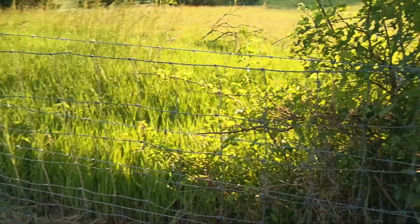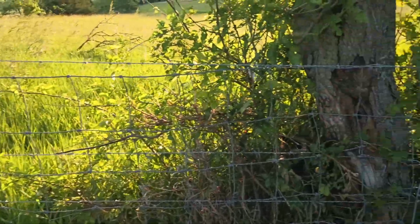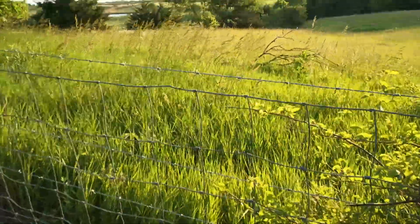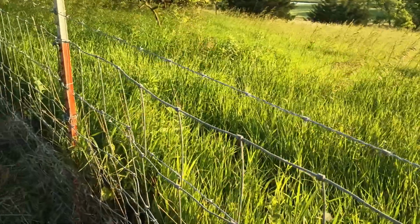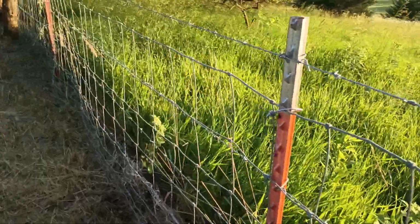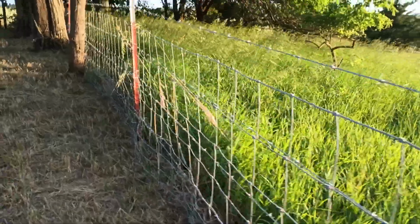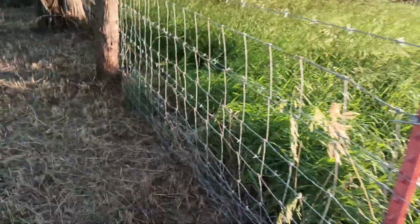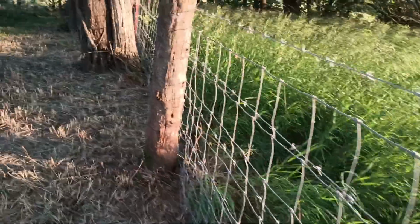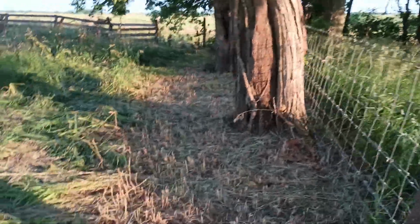And now you can see this is actually hog wire. So we have all of that here. And you can see there's a barbed wire on the other side of it. Some people call it cattle wire, but it's really heavy duty stuff. And then we will be putting an electric backup in it.